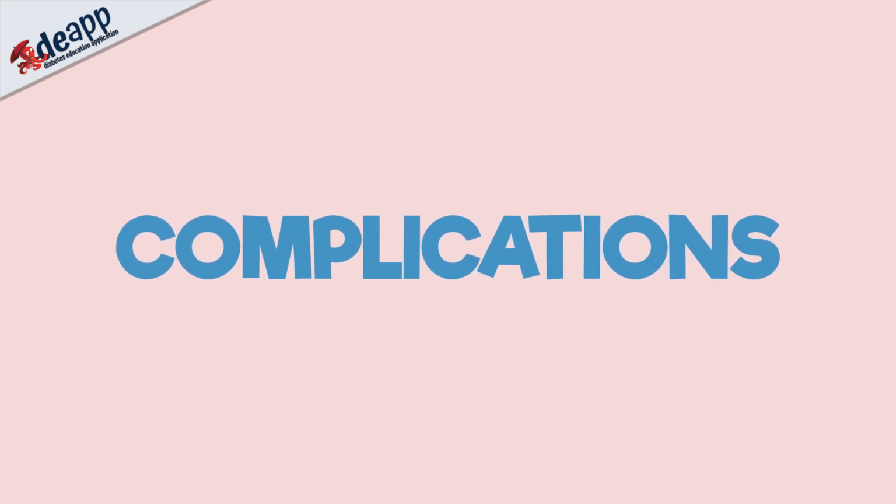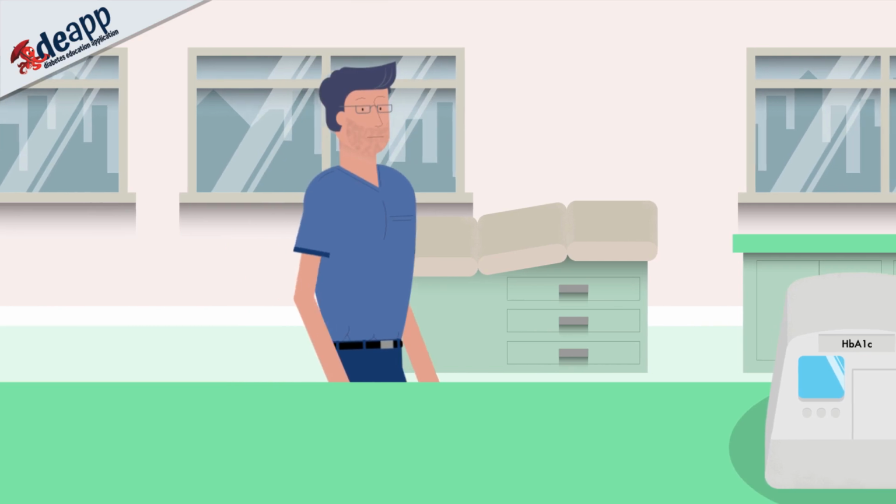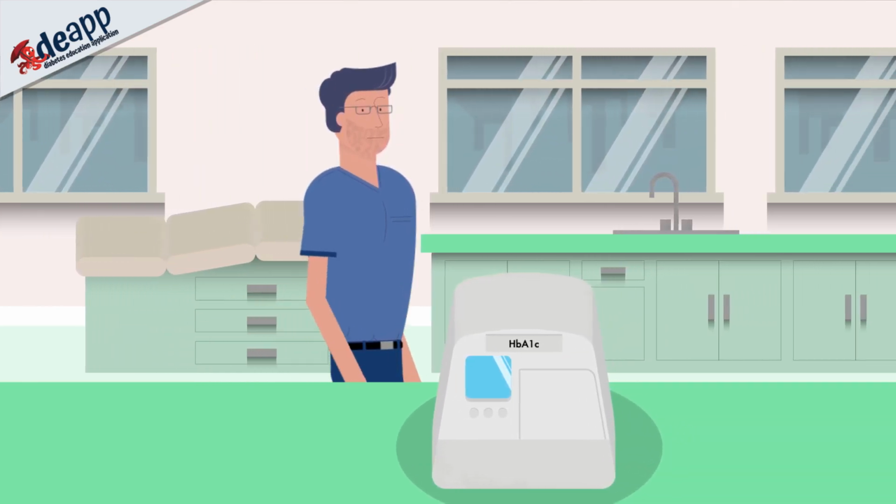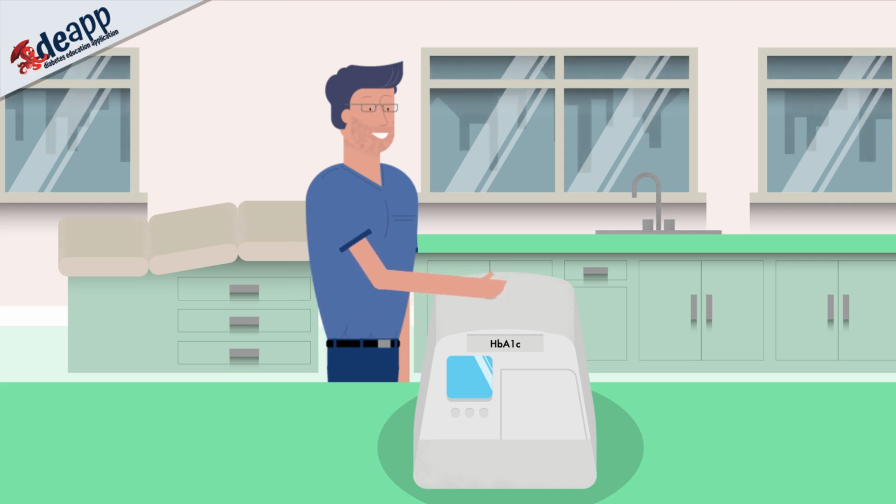One of the blood tests we did when you came to hospital was something called the HbA1c. You will hear us talk about your HbA1c a lot because every time you come to clinic we will check one. The HbA1c measures how much glucose has been hanging around in your blood for the past couple of months.